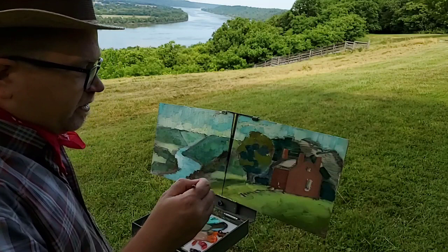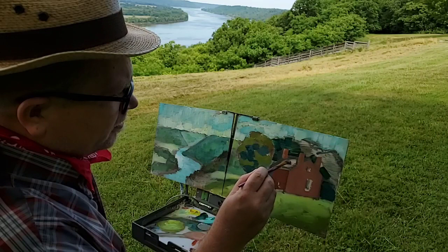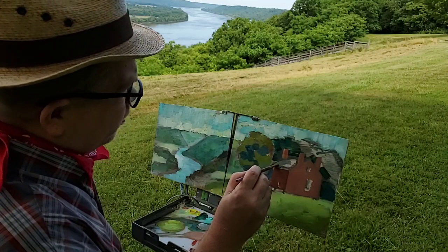Well, I'm having a good day of mixing colors. I don't always get what I'm going for on the first try, but maybe because I have that pressure of you all looking over my shoulder.